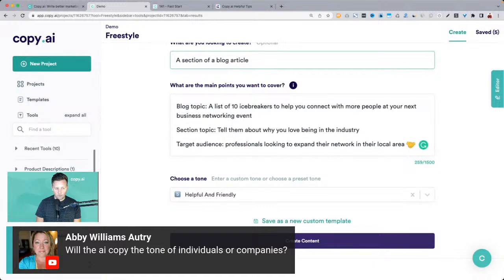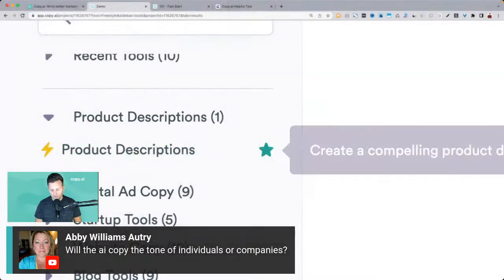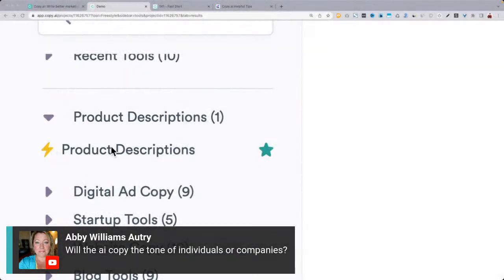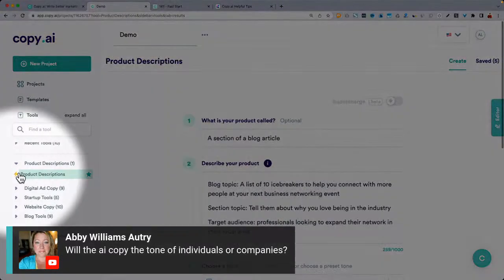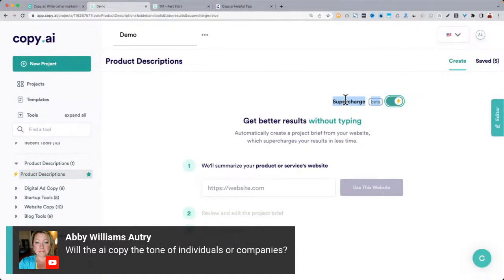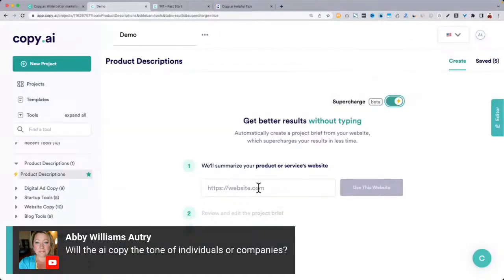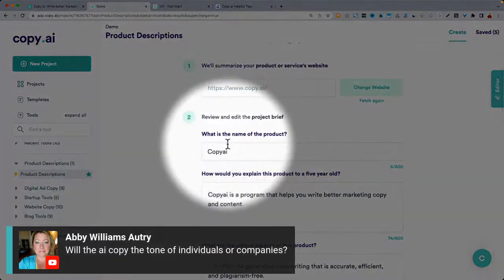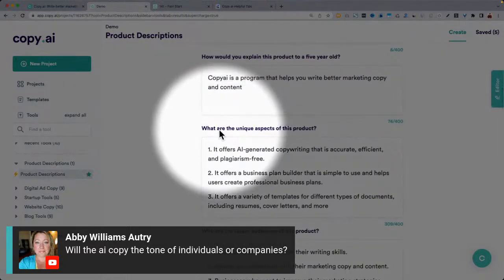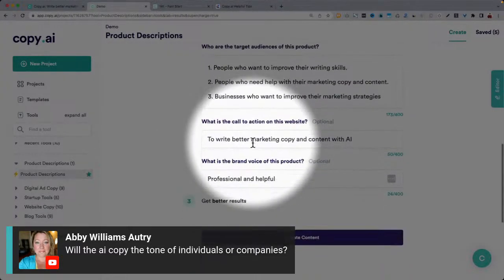What's really cool is, if you look at right now, this is kind of hidden, but if you go to the product descriptions tool, I'll try to make this easier for you to see. Yep, there we go. Let me zoom out. Any tool with that little lightning bolt has a supercharge feature. If we turn that on, you can type in any website. Let me just type in the Copy.ai website as an example. Use this website and it will give you a breakdown. It'll scan the website and tell you what's unique about it, explain it to a 5-year-old, the target audience, the call to action, and the brand voice.